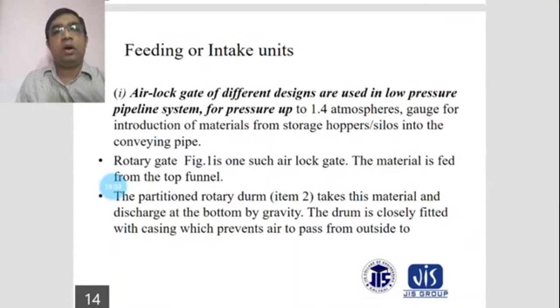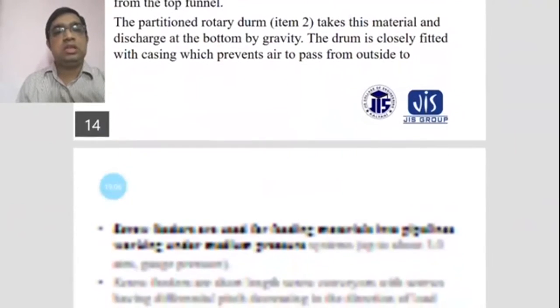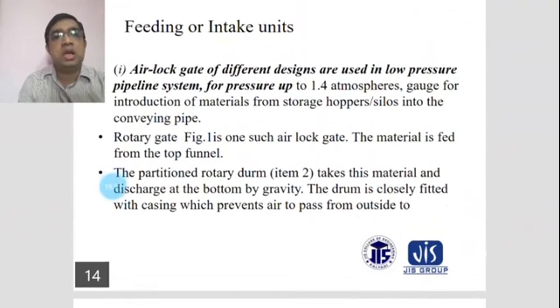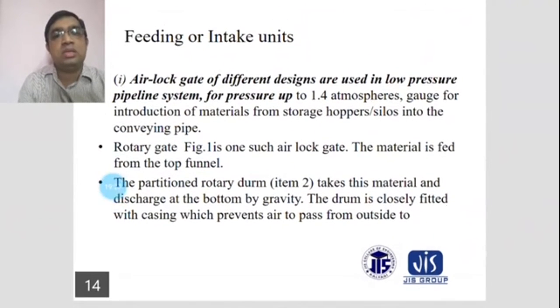The feeding or intake units are here. For the feeding or intake units, different designs of gates are used for low pressure pipeline systems, for pressure up to 1.4 atmosphere. This covers the introduction of materials from the storage hopper or silo into the conveying pipes.